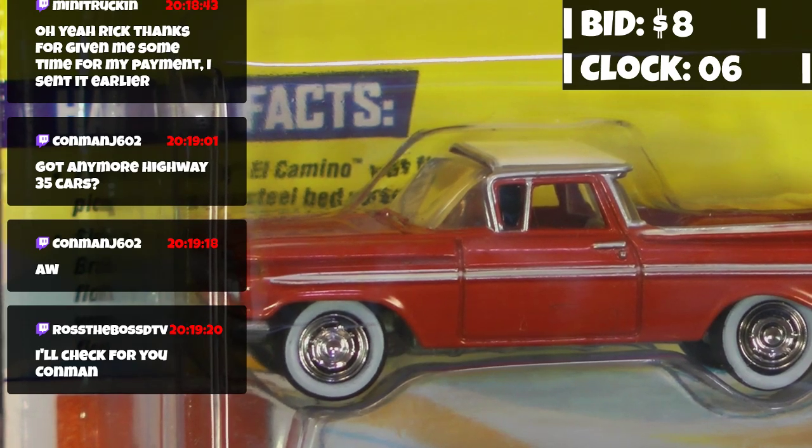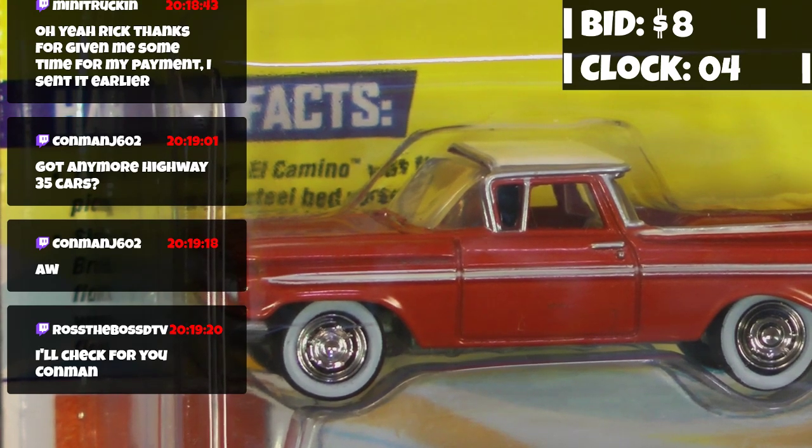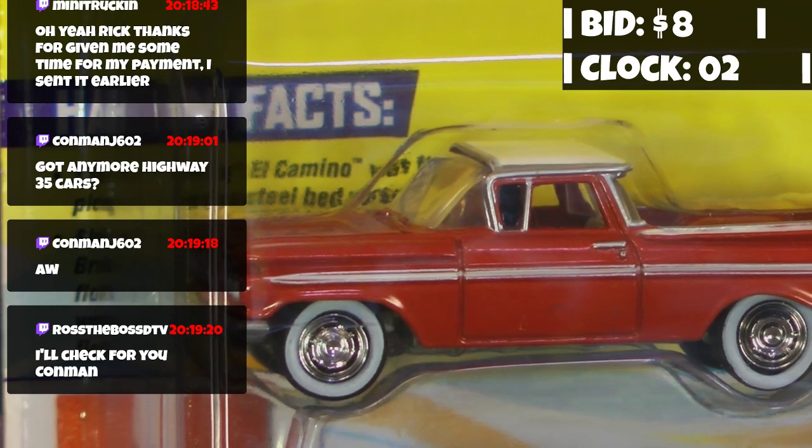Eight on the bid. It's Alex Couturon. Okay, race number six coming up. All right, Ross is checking for Con Man. It's sold. Wow, that was cheap. Ladies and gentlemen, boys and girls, all right, check it out.